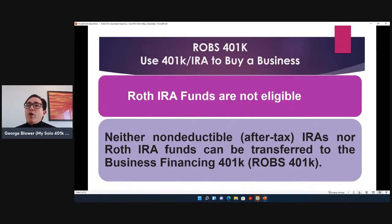If you have money in a Roth IRA, that is not eligible. The reason for that is that money in a Roth IRA cannot be transferred to any type of 401k, including a ROBS 401k. So it would have to be pre-tax or traditional money if it's in an IRA.